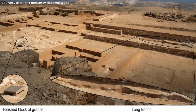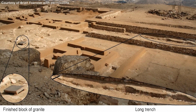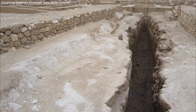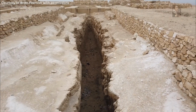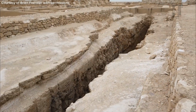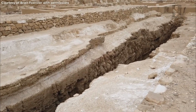Remains of a satellite pyramid can be found on the southwestern corner of the pyramid. A boat pit and mortuary temple are located on the eastern side of the pyramid, and upon a recent visit to the site, Brien Foerster suggested that this would not have housed a boat but indeed a giant cutting tool used in the cutting of the incredibly dense bedrock, though no such machine has ever been found.